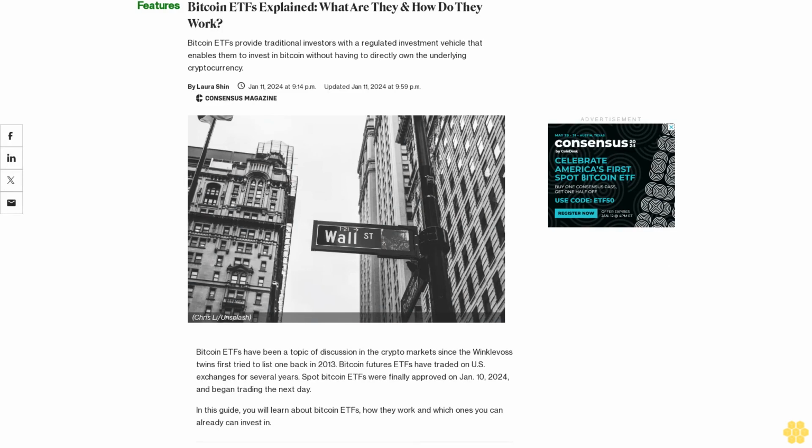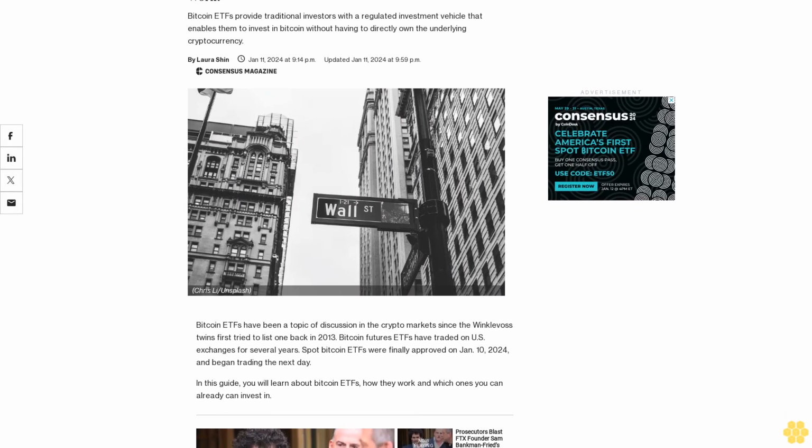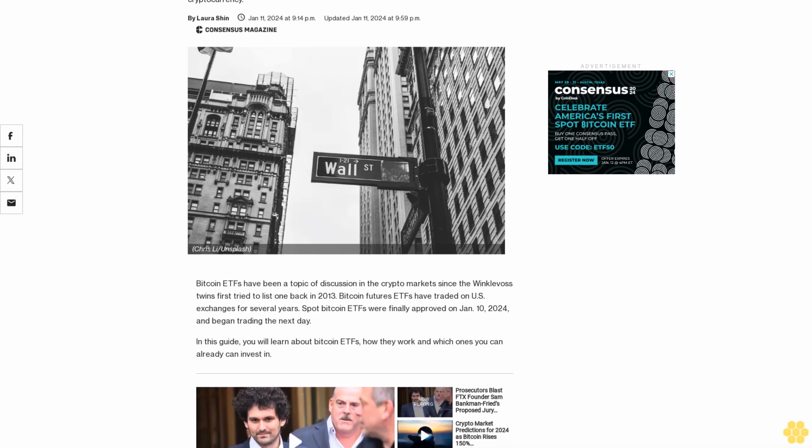Bitcoin ETFs explained. What are they and how do they work? Bitcoin ETFs provide traditional investors with a regulated investment vehicle that enables them to invest in Bitcoin without having to directly own the underlying cryptocurrency.